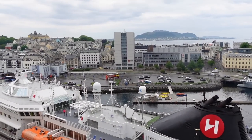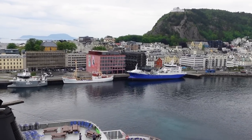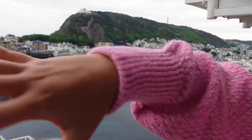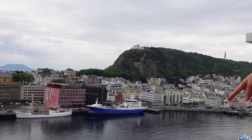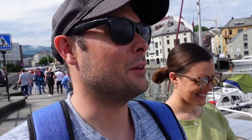And I've screenshotted a walking tour that I found online. So we'll see whether or not we can actually follow that. Apparently it goes all the way through the town and then it stops just at the bottom of this mountain here. And then we're going to climb up that mountain to the top. So we've been off the ship a little bit.